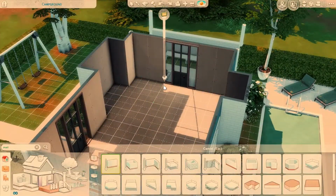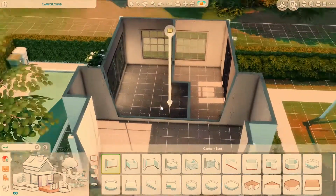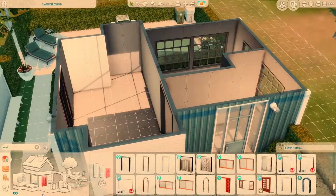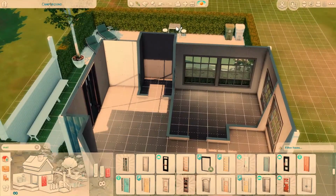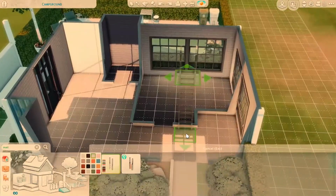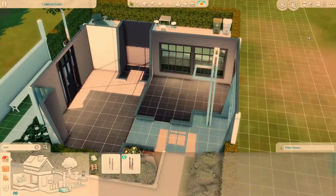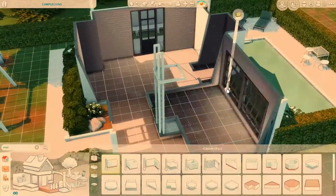Again, this is a one-bedroom build. It's relatively small. I mean, it's decent size. If you're just going to bring two Sims here, then it's definitely not small at all. It totally works. You have everything you need. But here I'm setting up stuff, putting in this ladder so that they can access this little upstairs seating area on the roof.